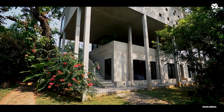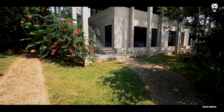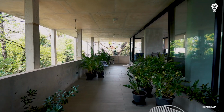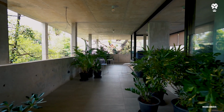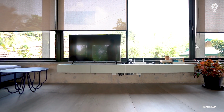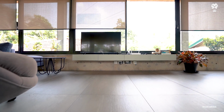So the brief was to design a 4-bedroom house in a 40-perch land, with all the service areas and public areas that you normally have in a house. But the real question was, how do you organize this brief? How do you get the matrix right? How do you create the connections, the separations and the overlappings right, so that functionally, aesthetically, everything comes together.